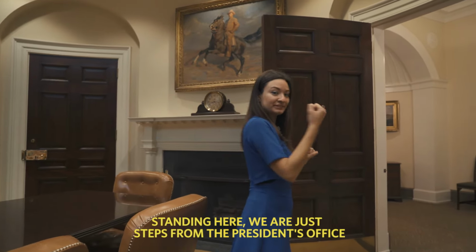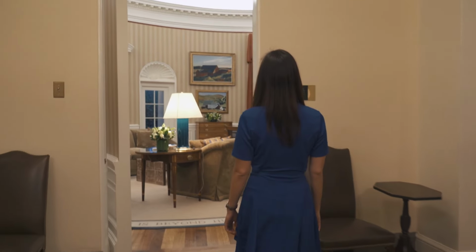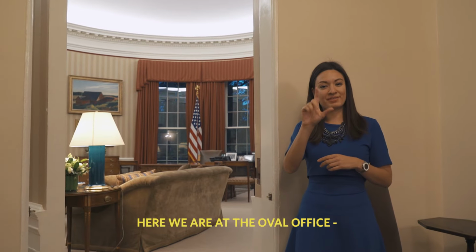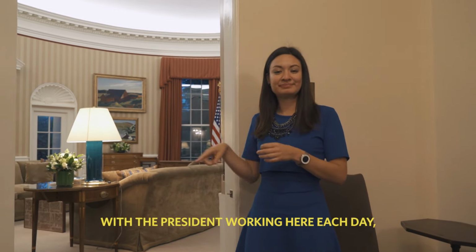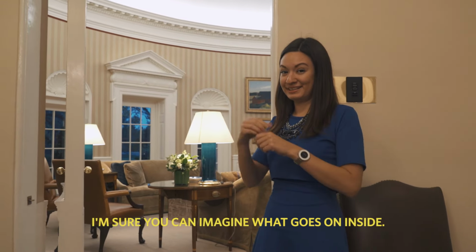Standing here, we are just steps from the President's office. Here we are at the Oval Office, the distinguished office of the President, with the President working here each day. I'm sure you can imagine what goes on inside.